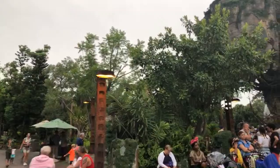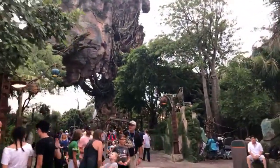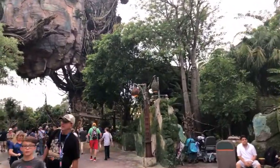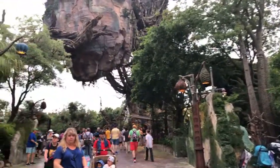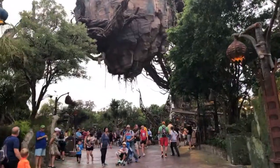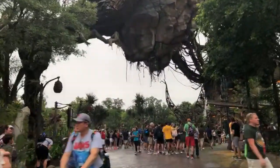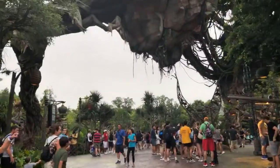Cool. Has anybody else seen this hidden Mickey? We were actually pointing it out on a live stream, and one of the cast members came up and asked, what are you guys looking at? He didn't know. Really? Yeah, because he was actually a vlogger too that we know.